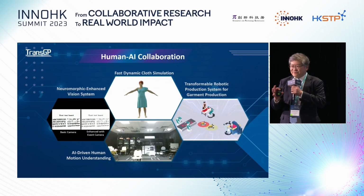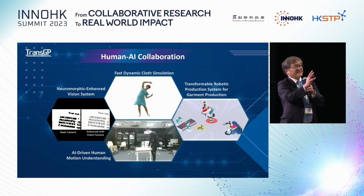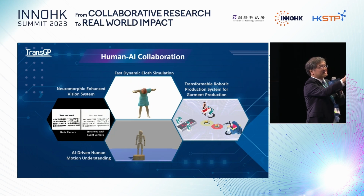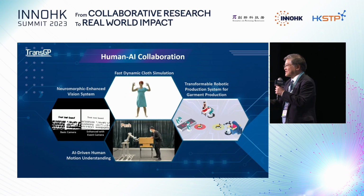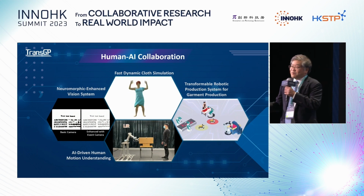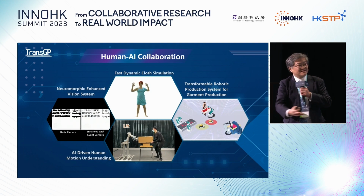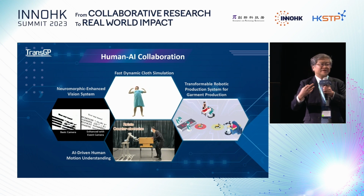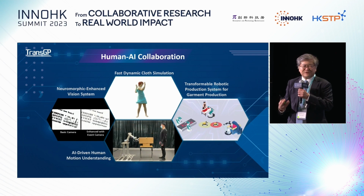Now, for the human-AI or robotics collaboration, here are a few examples of our work. First of all, a robot will need to track moving objects and moving systems. So on the left, you see a neuromorphic enhanced vision system, where a basic camera image is very fuzzy as it's moving, and with the enhancement, you can actually track things. Now, a robot interacting with a human needs to have a model of that human. That's how you're going to interact. And so you can see on the bottom, we are working on models to understand human motion, essentially for the robot to have a digital model, a real-time moving digital model of the human.